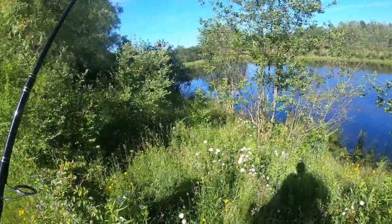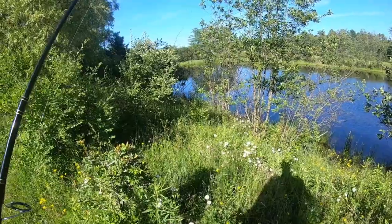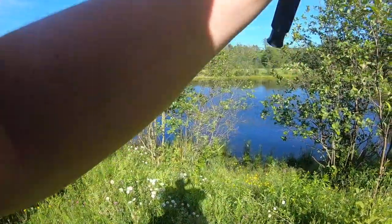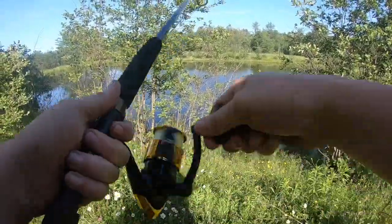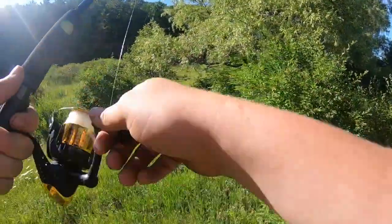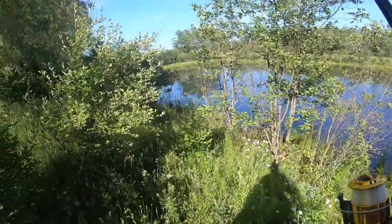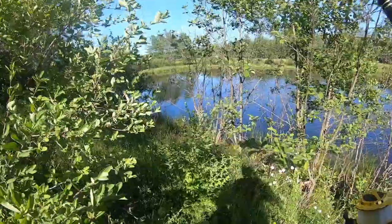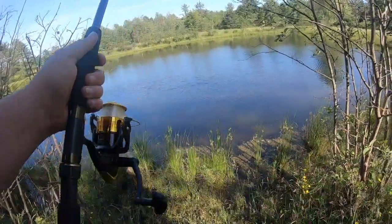There's a big one right there on a bed. Right there on a bed. Yeah, it was just a big bass right there. I don't know where it went. I think it's on a bed. We'll cast back to her, let her settle down. It's pretty big. I don't want to go spooking anything too much.